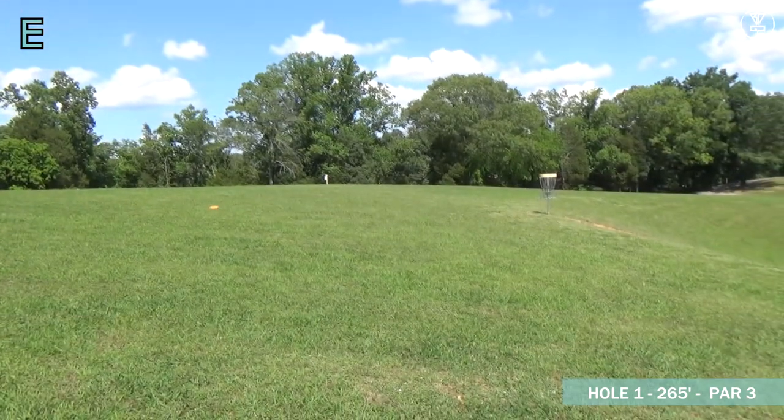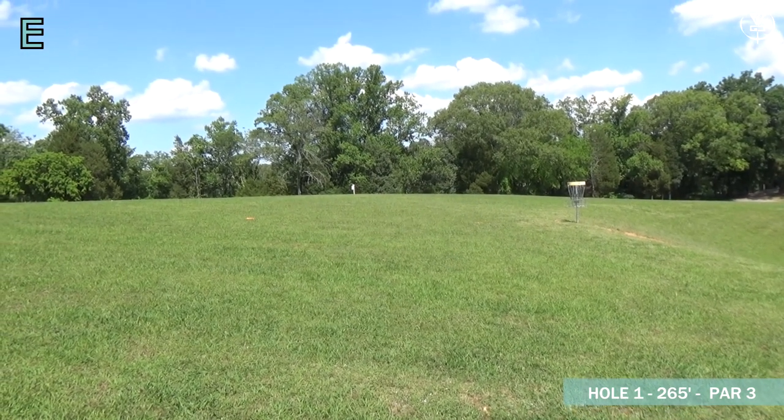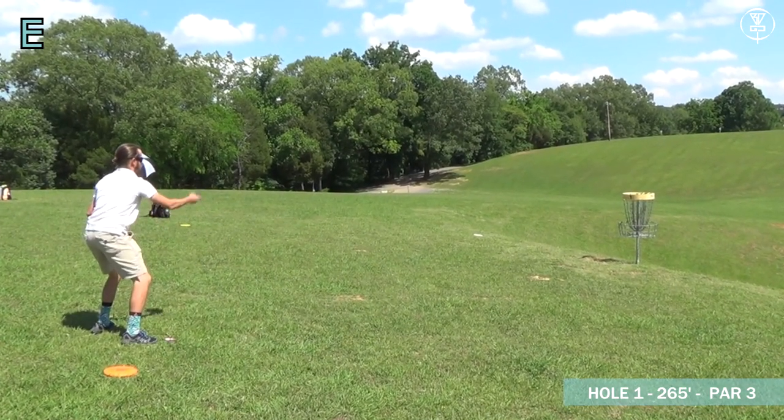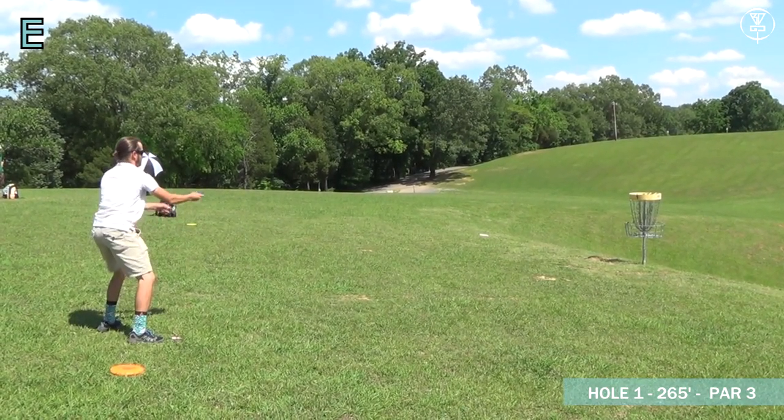Oh, man. So it can happen. Stopped on the side of the hill there. Barsby looking at an absolute death putt, like I said. Down the hill, there's OB.